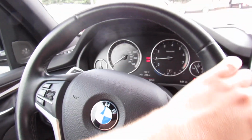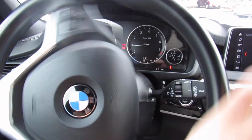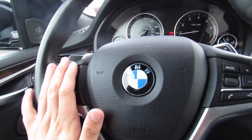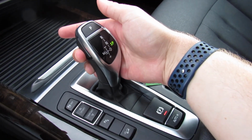And once you're inside of this X5, as you can see, you do have a leather-wrapped steering wheel. Nice and light power steering. But on the wheel itself, you do have your cruise control on this side, audio system controls over here, as well as paddle shifters on the back of the wheel for the 8-speed auto this one is equipped with.